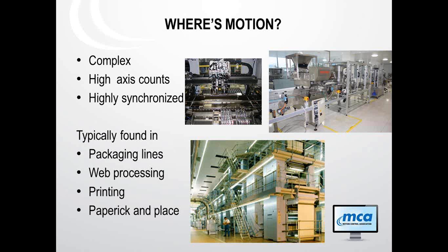You're talking about applications that are very complex. They've got dozens, if not 100 or more axes. You've got very, very synchronized motion. That's the kind of thing, you're looking at packaging lines, when you're dealing with 300 parts per minute. You're dealing with web processes, printing, pick and place. Anyway, so those are all the common places, but there are starting to be some other areas.